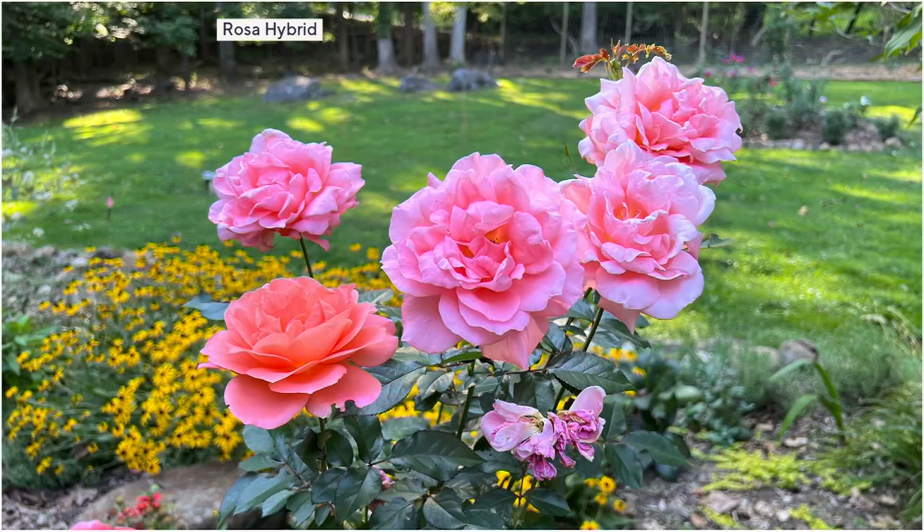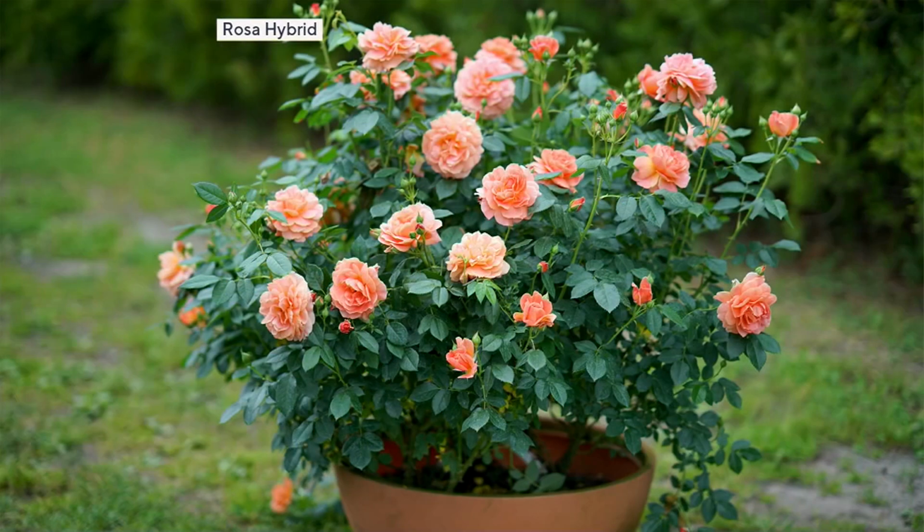Okay, we're going to talk about roses now. Yeah, this is truly your new era of roses. This has done kind of the impossible: roses that bloom like the most perfect landscape roses, but still have fragrance.